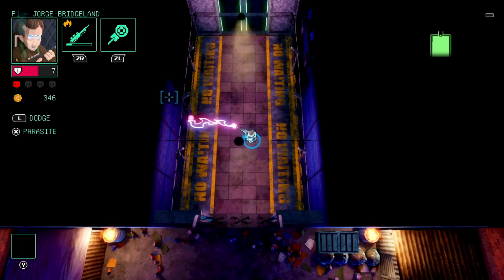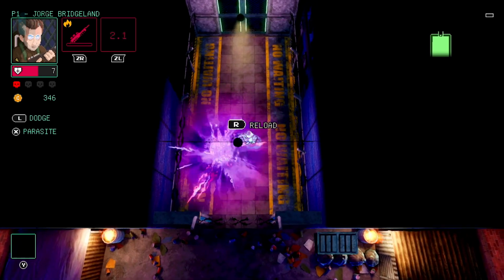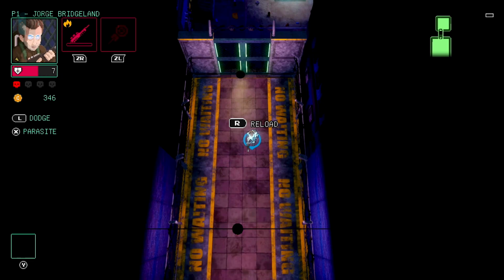This one takes a little while to build up. It's like a beam, like a Ghostbuster beam. Actually, I think it is based on the Ghostbusters. I'll come back to that in a sec. And ZL as well. It is a Ghostbuster, isn't it? Because there's a trap that I'm throwing out that will suck in anyone. So he is basically a Ghostbuster.